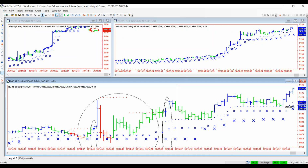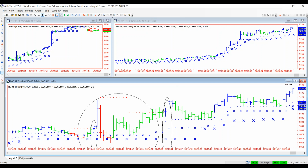Tomorrow could be a losing day. Who knows? But if you put your emotions aside and you follow the AbleTrend rules repeatedly, all day long, every day, week after week, you hit yourself a major home run. And today was as good as it gets. This is how you use it. And again, nobody's going to nail it perfect. If you even got 3/4 of that, who wouldn't be happy with that?